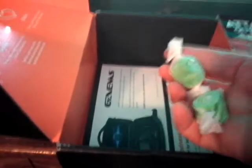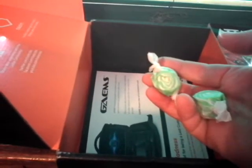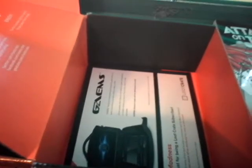Okay, apparently I got saltwater taffy. They gave me saltwater taffy. That's pretty cool. They got me some taffy. Like that. That's pretty cool. Maybe take that on my break. Have that on my break as well.